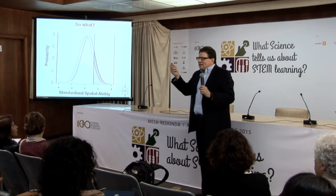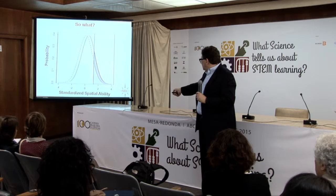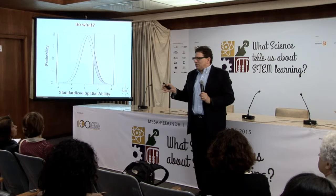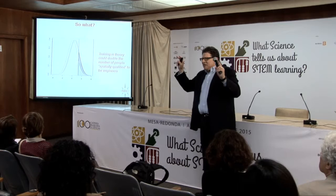That's not quite right. You have to think in terms of distributions. We are shifting the distribution to the right. So the darker area is before training, and the lighter area is after training. The proportion of the population that meets the spatial criterion to be an engineer is nearly doubled by a 0.43 intervention. So it could make a big difference at an individual level and through a population effect. So it could, in theory, double the number of people who are spatially qualified to be engineers.